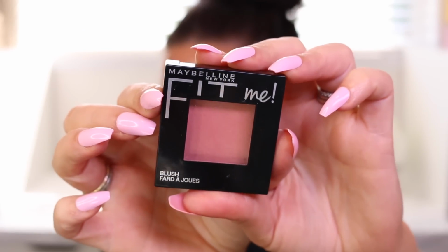The price is right. It's just good. The Fit Me line from Maybelline, gotta check it out. This blush especially. Oh, so pretty. So there's a swatch on my skin. It gives this beautiful glow to the skin. I just love it. So I'll do a little close-up for you guys to see.